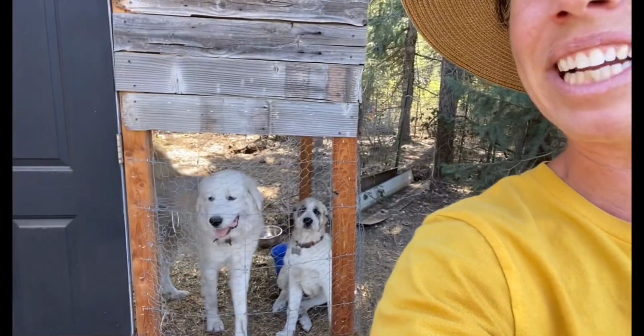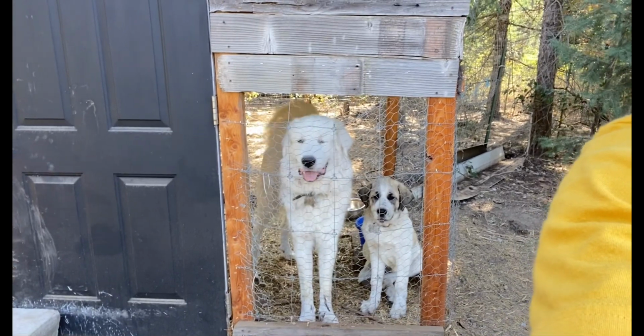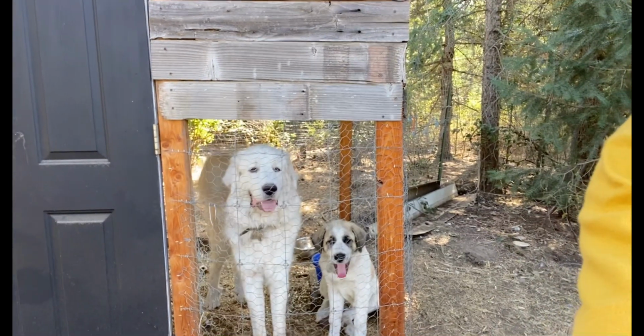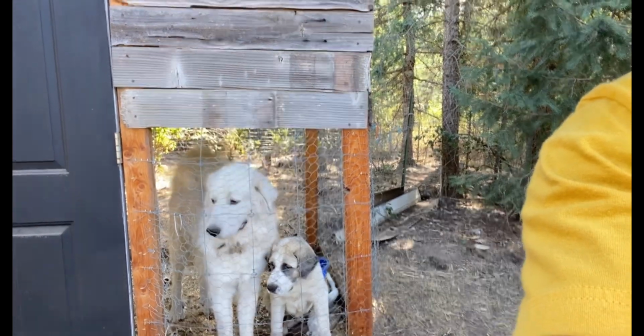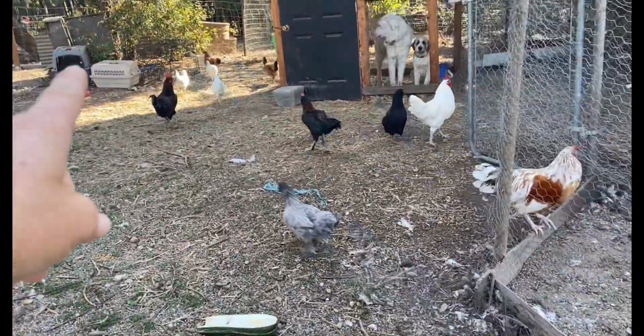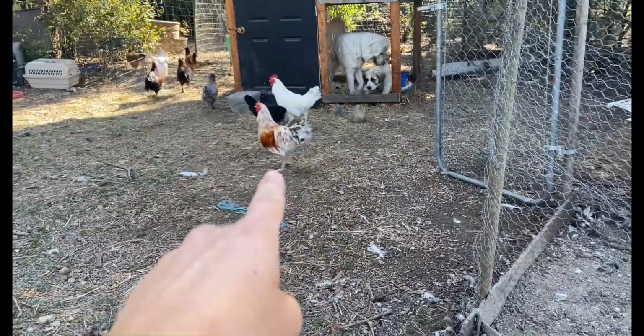But these doggies, oh, they're so cute. Knox and Ira. Okay, I'll show you the 4 roosters we hatched out. This black one, that black one, this white one, and that colorful one.